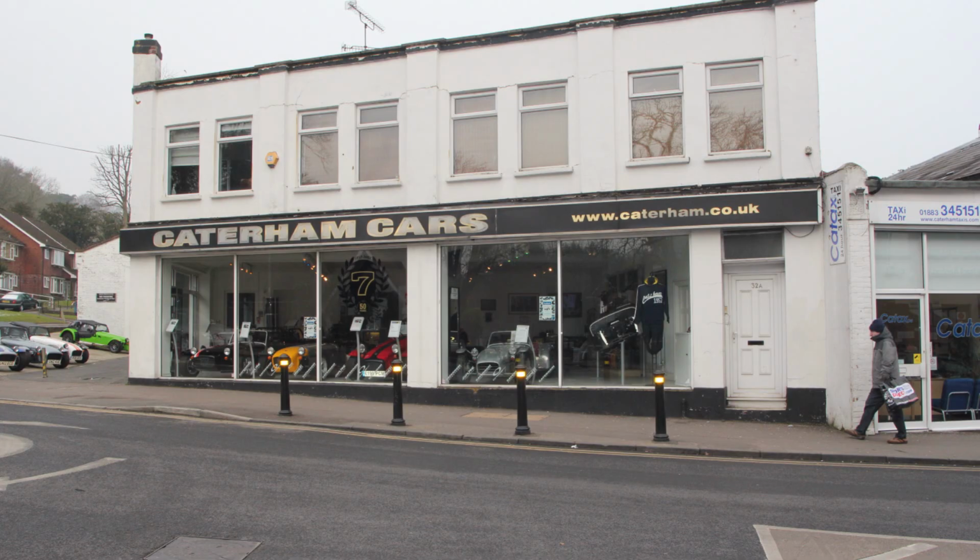Now, as I said, he was a good friend of Colin Chapman's, and he got wind that Colin Chapman was looking for agents, or dealers as we call them these days, for Lotus, and he put forward the idea that the fledgling little company in Caterham could be a dealer. And indeed, he got that deal, and they were appointed agents for the Seven and the Lotus Elan, and it grew quite quickly.